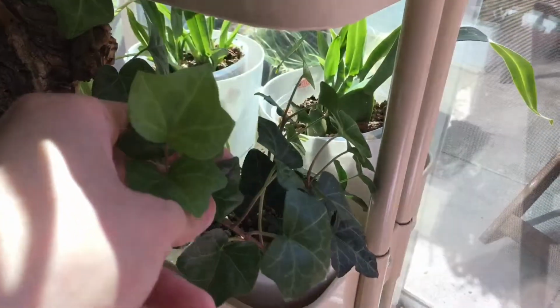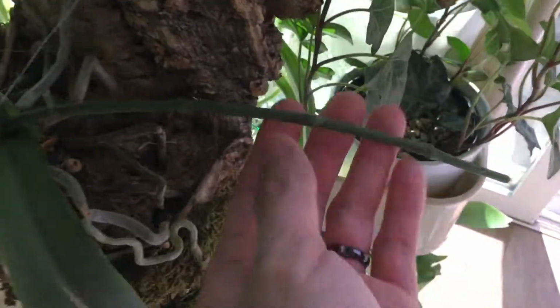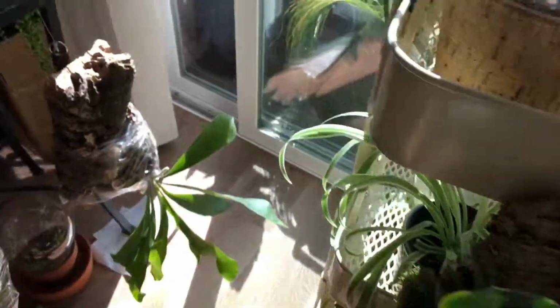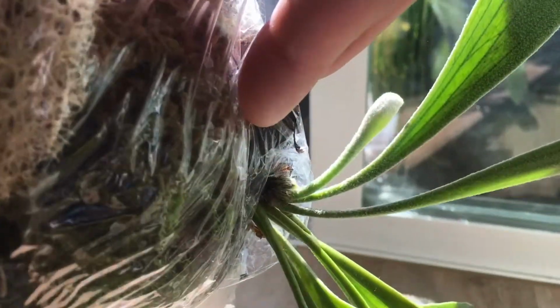Enjoying the warm weather and sunny weather. This is the Phalaenopsis. This node, I think it's still getting thicker. Here we have the staghorn fern, not sending out shield fronds yet. Mostly you can see it's just sending out antler fronds.